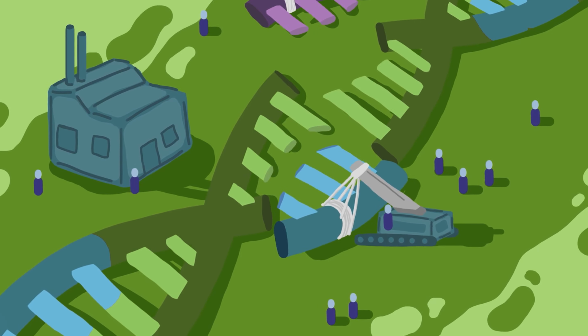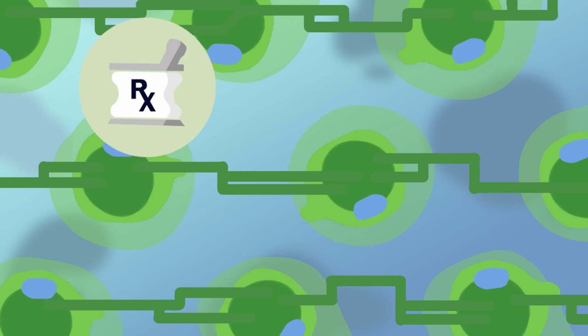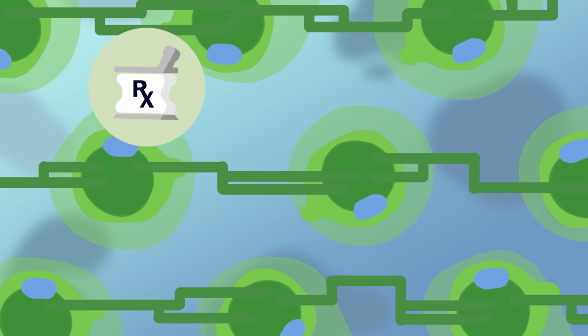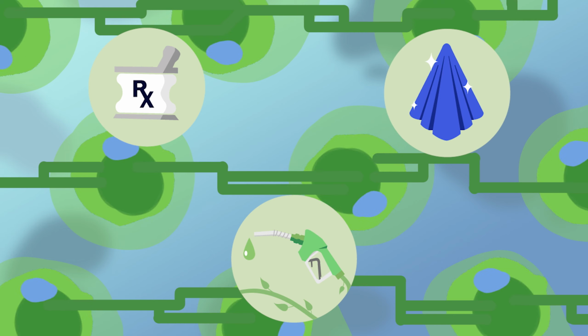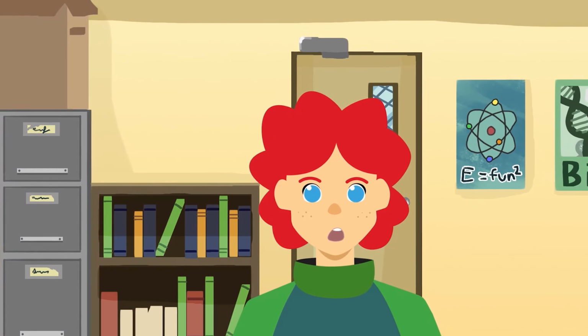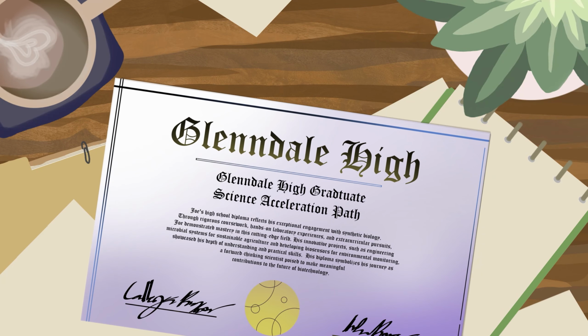But it doesn't stop there. Synthetic biology can be used in many fields, such as developing personalized medicines, designing organisms to create biofuels, and even modifying organisms to create high-end fabrics. This is why synthetic biology is so important to us.